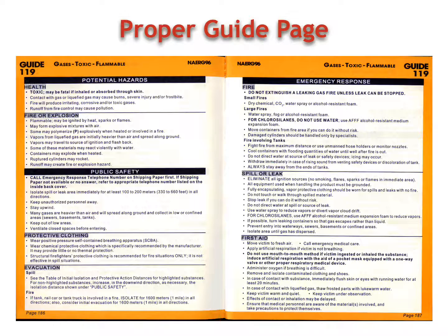But we're only half done. You've got to remember, look at the other page. Notice how it says guide number 119 also. So now we have to look at what the emergency response is, and we need to read and see what it says for fire. And then continuing going down, spill or leak. And continuing down, first aid. Go through the full guide page. Do not read only half of it. This whole thing is chock full of information that's critical to you.